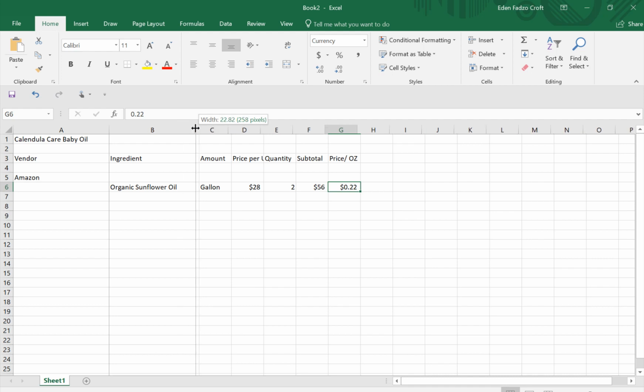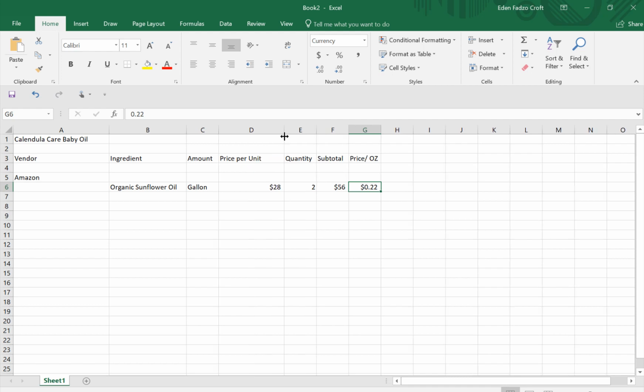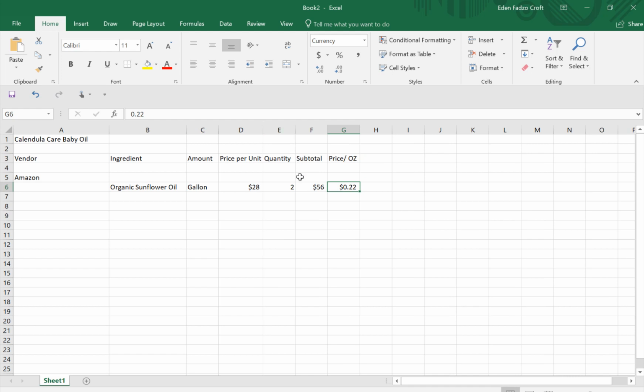And some of you will be familiar with Excel. It's not that exclusive of an item, but if you haven't worked with Excel since college, you might be a little rusty. Sometimes this is helpful, or else it just becomes kind of stressy to do it. So we can do that because price per unit doesn't take up very much. There we go. And then quantity, subtotal, price per ounce. So now we can actually see everything that we're writing, which is cool.